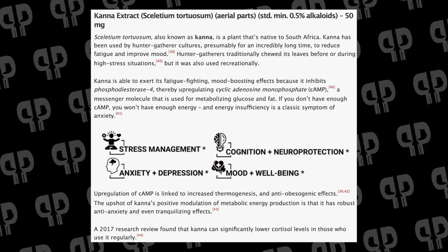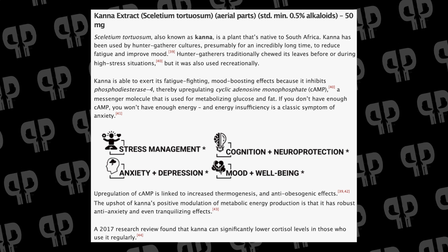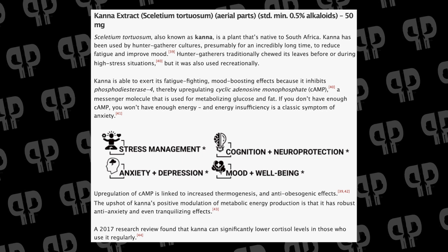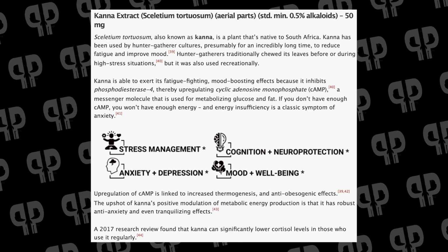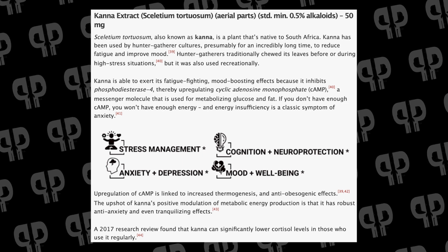Now, second to last here, we get Kanna extract. Kanna, also known as Sceletium tortuosum, I think I said that right, is a plant that's native to South Africa. Hunter-gatherer type tribes have been using this for an incredibly long time to reduce fatigue and improve mood. Also was used recreationally. So this is going to upregulate cAMP here.